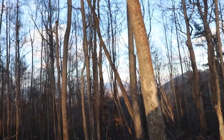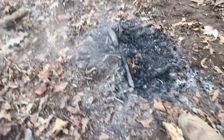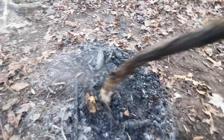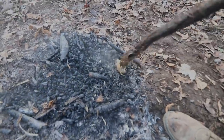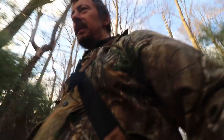Okay, the last step with just getting the fire out is just smashing it and stirring it to make sure you got all those hot coals with water. And you can make a little bit of water go a long way if you work that fire in this one area. All right, we're headed down the mountain.